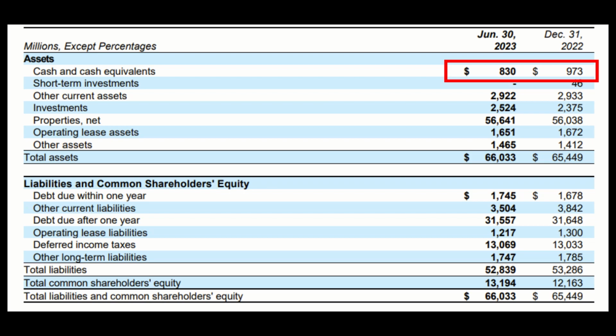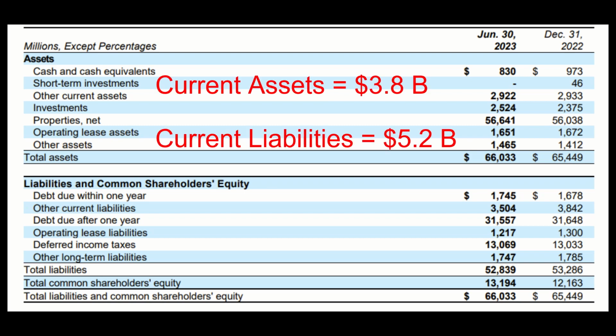on hand. They don't actually split out the current assets and current liabilities directly into their own line item total, but we can calculate that ourselves. For the current assets, we get a total of $3.8 billion, and for current liabilities, we get a total of $5.2 billion. So the current ratio there is definitely less than 1, which is not ideal.